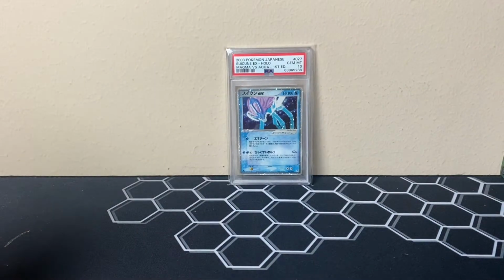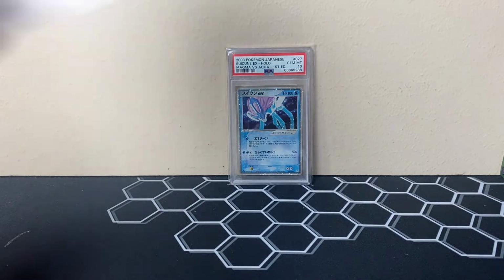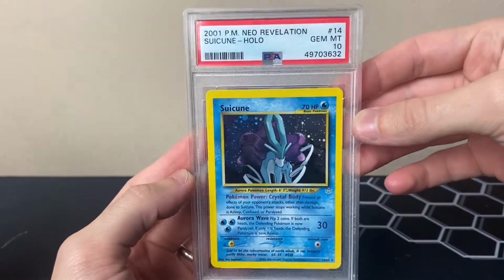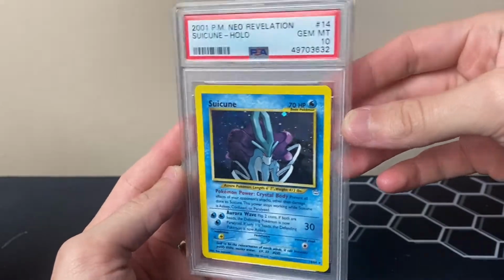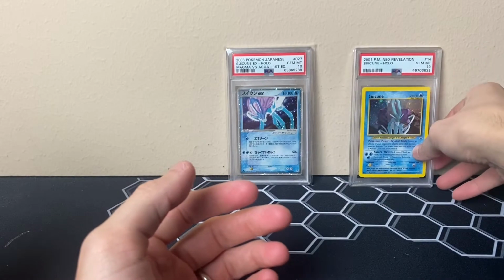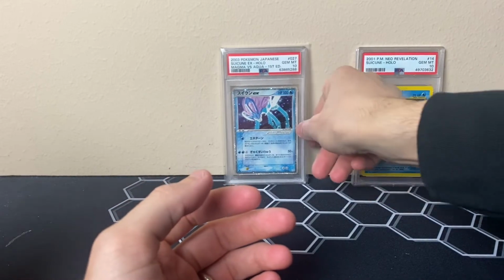And if you remember from long ago when I did the PSA returns video, then you guys already know that we scored a super low population Suicune holo from Neo Revelations. Got a gem mint 10. Only 13 exist in the world. So let's just go ahead and put them next to the other Suicune, you guys.